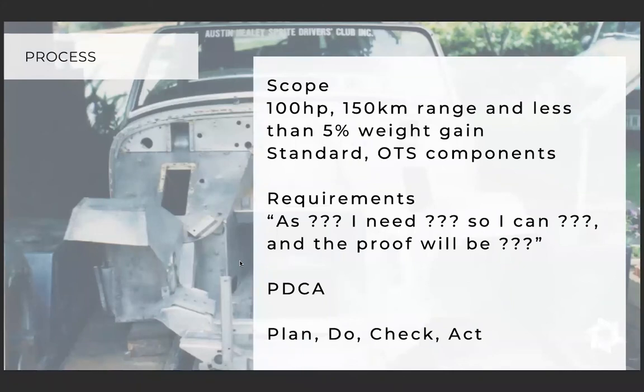And also to use standard off-the-shelf components wherever we could, so that we could make use of the enclosures that OEM manufacturers have already built, so we could use the cooling plates that come out of Zero EV and all that sort of stuff. And part of the way that we work is, we go through a project methodology and we set the requirements, like, and this is one of the templates, as A, I need to, so I can, and the proof will be. And if you can ask and answer those questions, it'll help you with your planning.